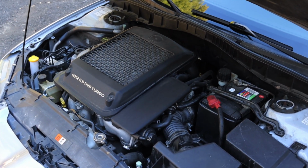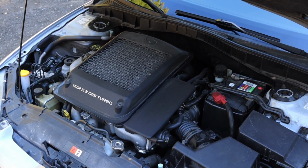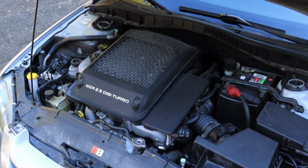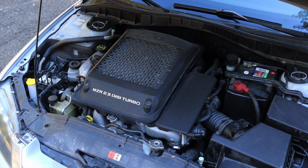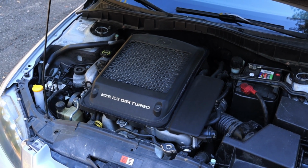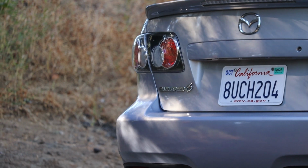Like I said, it is the same power plant found in the Mazdaspeed 3, and it's a power plant that I've come to know and love. One thing I do want to note is the fuel pump issues. Some people have had fuel pump issues at higher RPM. The fuel pump might fuel starve the engine a little bit. If you floor it in 6th gear, it's not going to be happy about that.